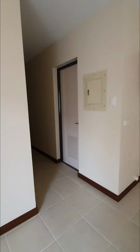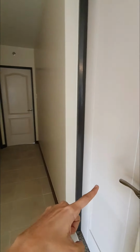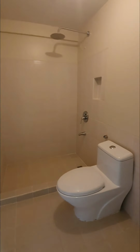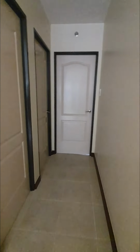Now let's check the rooms. This is the switch for the electricity. Okay, so from here, from the hallway, you have the common bathroom, master's bedroom, second bedroom, and the third bedroom. So let's check the common bathroom. So there's the common bathroom. So there's rain shower, so you can put your shampoo.